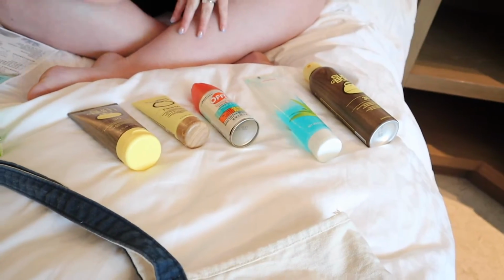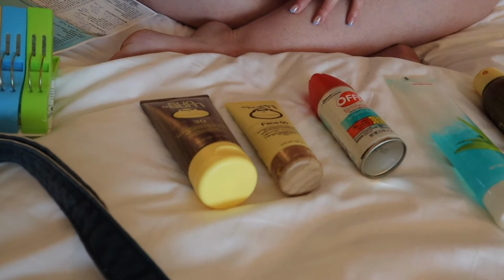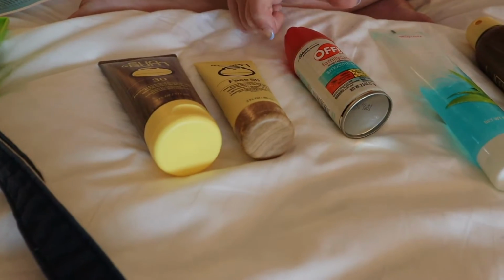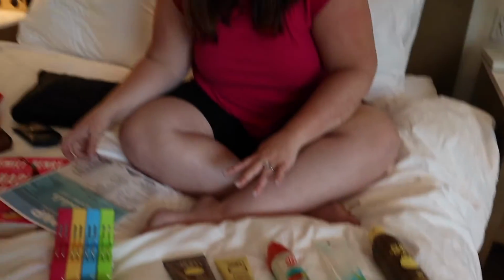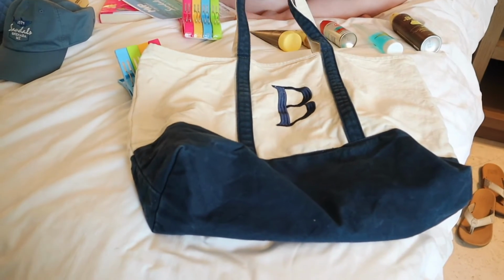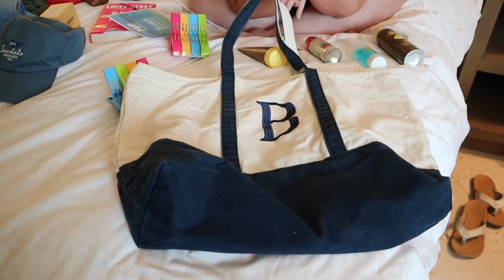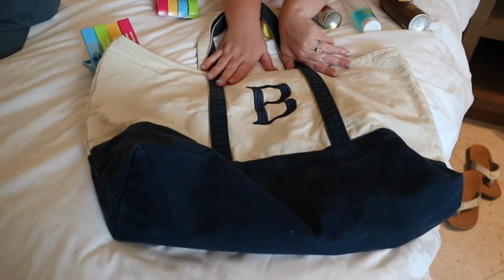Then of course things like hats to help protect yourself from the sun, sunglasses, and a variety of other things to help protect you: sunscreen, including face sunscreen. We always bring special chapstick sunscreen as well, bug spray, and aloe vera, super important. I then also make sure to bring a beach bag, some sort of bag to help bring everything to the pool or to the beach in the day, wherever you may be going. And then of course you need your undergarments, bra, underwear, socks, whatever else you may need. But that is really it for what I pack.